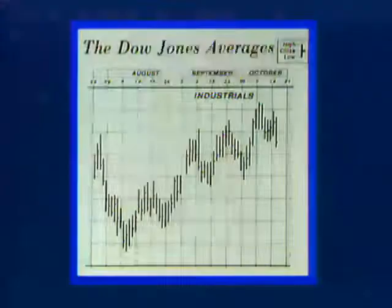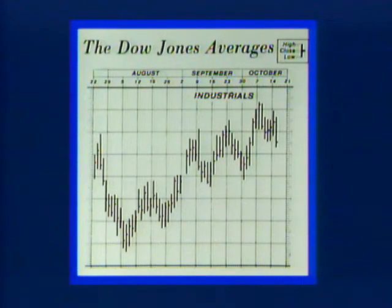The Dow Jones Industrial Average. That's just a stock average. Stock averages are the best known and the most closely watched of the market's technical factors. You can find them on the financial page of any newspaper. The Dow Jones Industrial is certainly the most famous. It is made up of 30 of the nation's most important companies.